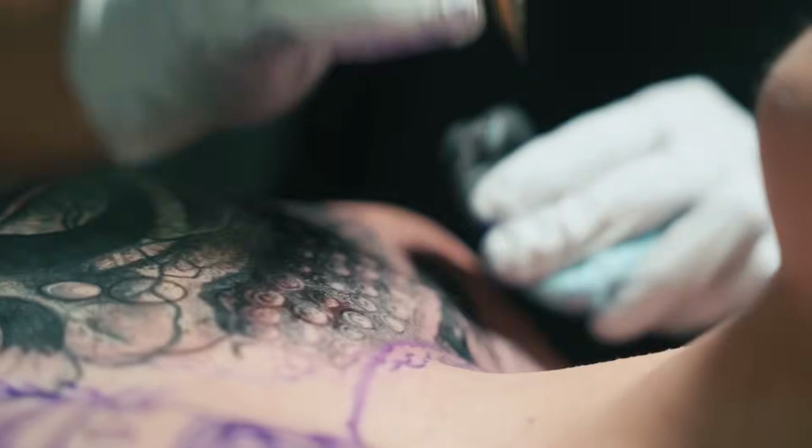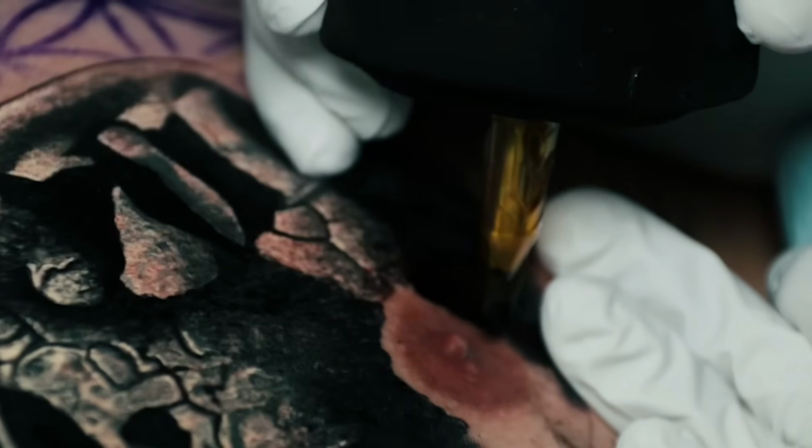I would definitely say up by the collarbone. It felt like he was repeating the same spot over and over. And then we're getting down here by the nipple, by the armpit area. That's starting to hurt too, and I'm super tired too.